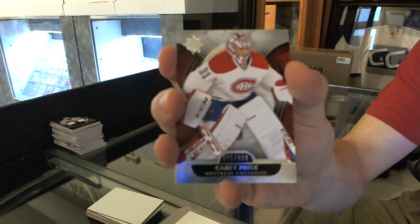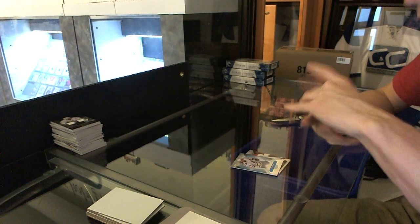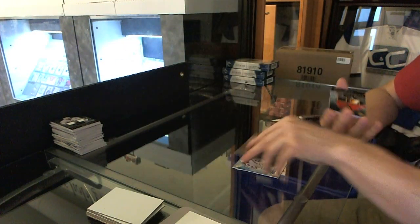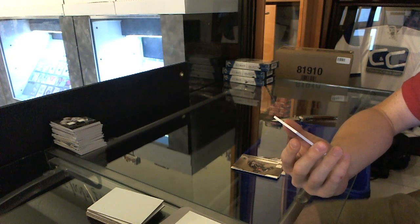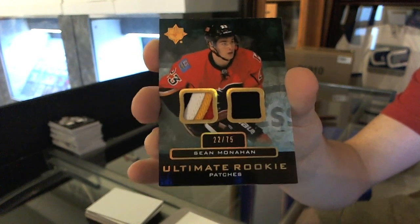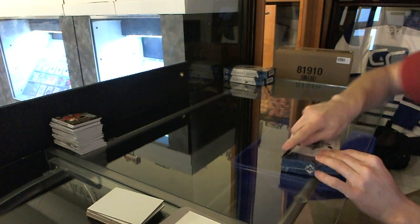12. Base card numbered to 499 for the Montreal Canadiens, Carey Price. Rookie numbered to 499 for the Toronto Maple Leafs, Josh Leivo. We've got an Ultimate Signatures for the LA Kings, Jarret Stoll. And, oh, that's nice. We've got an Ultimate Rookie Dual Patch, one color and four colors, number 22/75 for the Calgary Flames, Sean Monahan. All right, box 13.